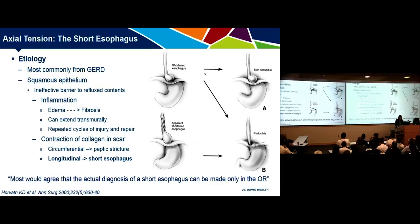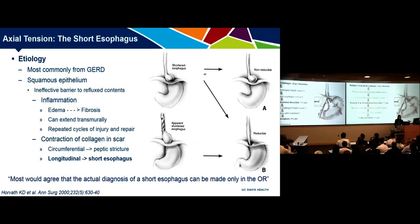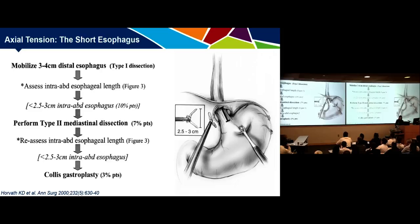So how do we deal with this intraoperatively? Well, you have to start by mobilizing the distal 3 to 4 centimeters of the esophagus, which is technically called a type 1 mediastinal dissection. You'll see us taking the graspers and constantly measuring what intra-abdominal distance we have on the esophagus. 2.5 to 3 centimeters is the goal. You should probably excise the fat pad anteriorly, and you may even need your colleague to scope and transilluminate to really make sure you know where that GE junction is.